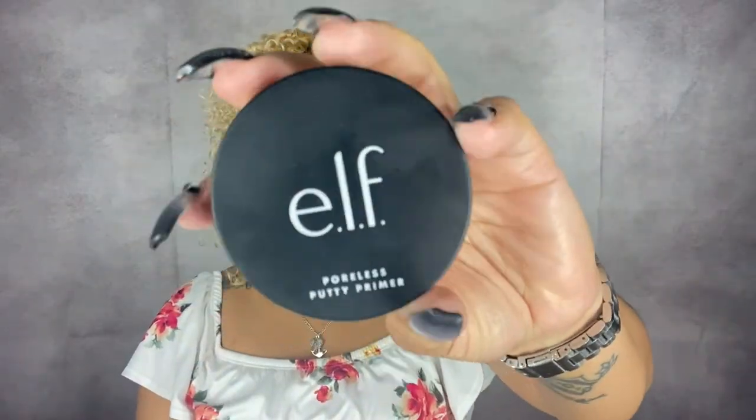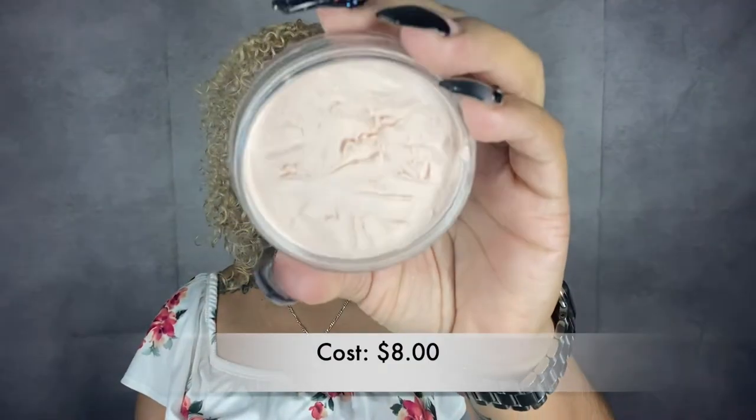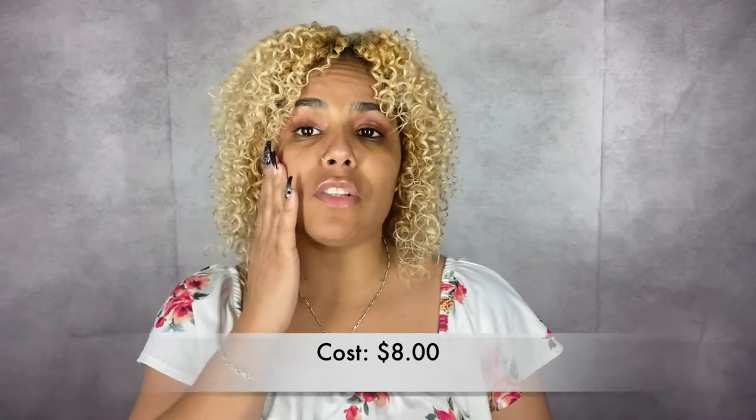Okay, so let's continue with primers. My all-time favorite primer, and I have tried a lot of primers, but this is the one I grab all the time. I actually have two, but I'm going to show the one that I grab the most. It's the e.l.f. Poreless Putty Primer. I absolutely love this stuff. It only costs $8, and a little bit goes a long way, as you can see. It fills your pores, and it should leave your makeup looking so nice and smooth.